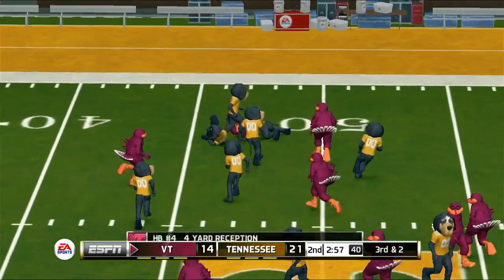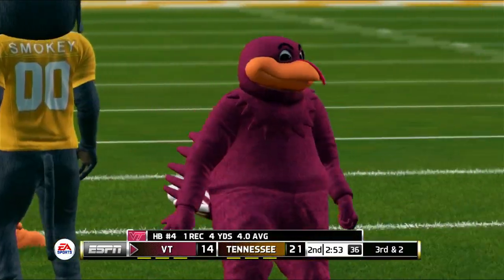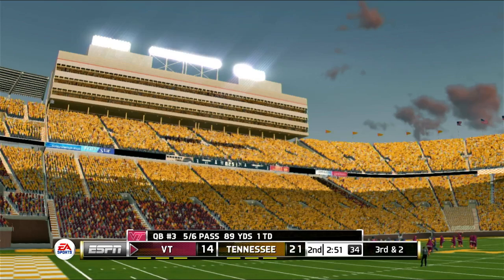Fires right side. Got his tailback. Tackle made at the 47-yard line. That's a gain of 5 on the play. That'll bring up third and two.